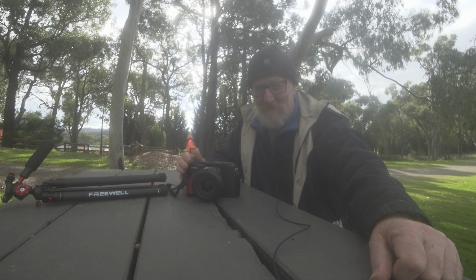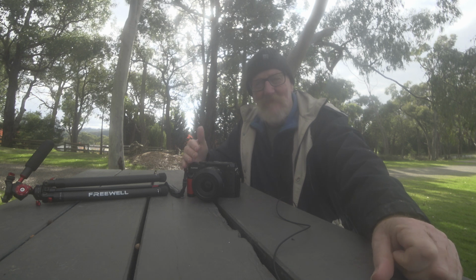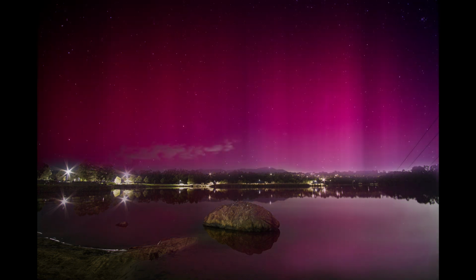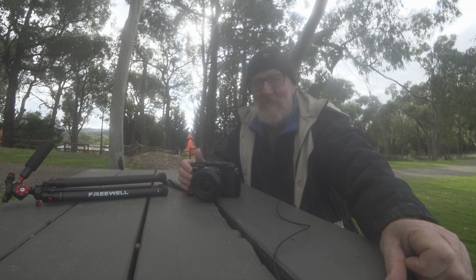The aurora was not happening, but at least I was able to scout out a spot for next time if it ever happens. Here's a photo of the composition with no aurora, and then a really quick, dirty, nasty Photoshop job of what it might have looked like if it had happened. So there you go. If you know something is going to happen, get out there with your camera, because if you don't, you won't get a thing.